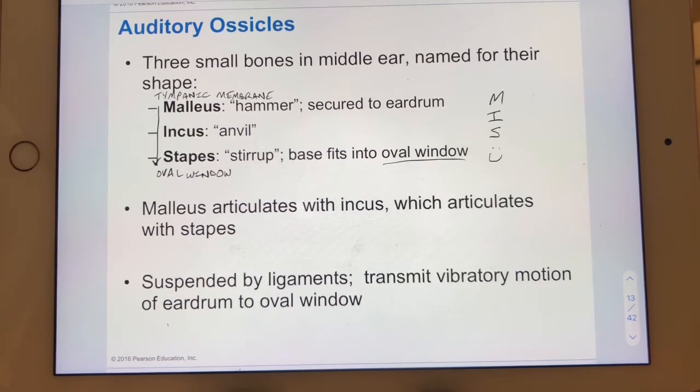All of them are suspended by teeny tiny ligaments that are for the most part not shown in any of our images. They're too tiny, and they kind of get in the way of comprehending. They make a hot mess out of our images.